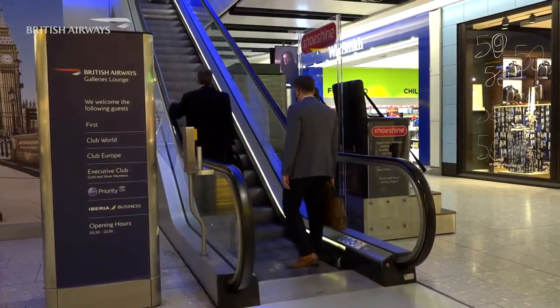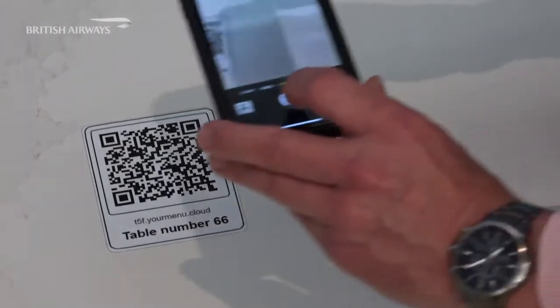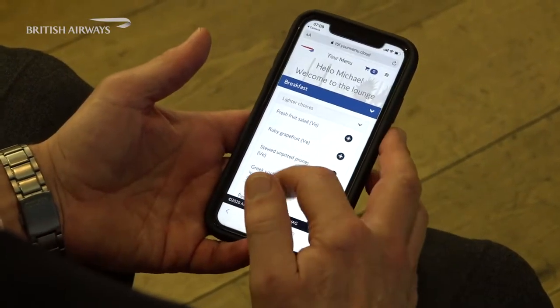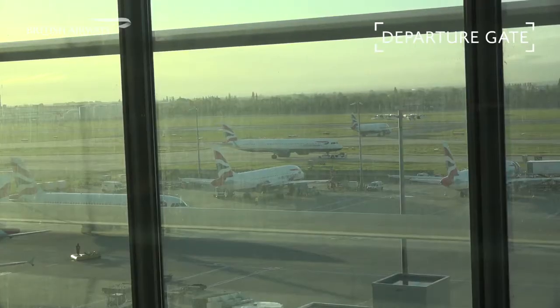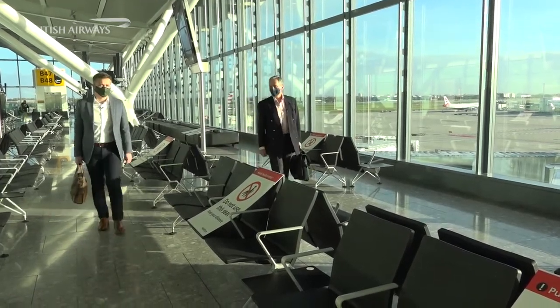Mark, we've arrived at the British Airways First Lounge and I want to show you a great example of the technology that we've developed for our Heathrow lounges to reduce customer and colleague contact. All customers need to do is to scan the QR code on their table, choose their food and drink on the app, which is all complimentary of course, and then it will be delivered to their table. We're here at the gate where you'll see ahead we have self-service boarding pass scanners and screens, again to reduce interaction between colleagues and customers.